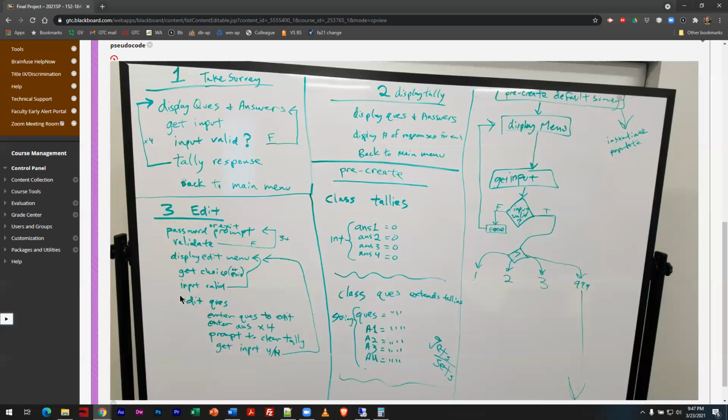But let's say they selected question number 1. So now they're in the edit question mode. Then they can pick which question, type in the new 4 answers, clear the totals for the old question and answers. And then when they're done, they go back to the edit menu, and then there should be a way to exit from the edit menu back to the main application. All right. So that's kind of like a roadmap of the whole darn thing.